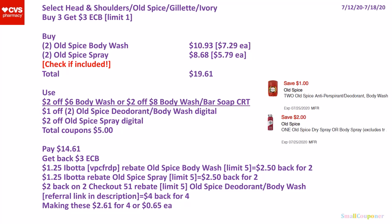There is a $1.25 Ibotta rebate for the Old Spice body wash. It's a limit of 5, so you get $2.50 back for 2. And again, my referral code is vpcfrdp. And there's also a $1.25 Ibotta rebate for the Old Spice body spray. It's a limit of 5, so you get $2.50 back for 2.